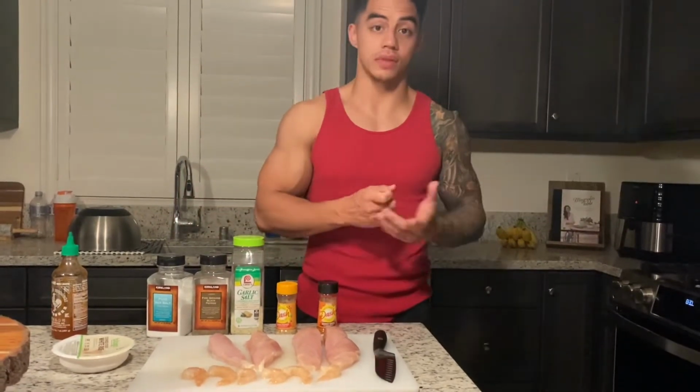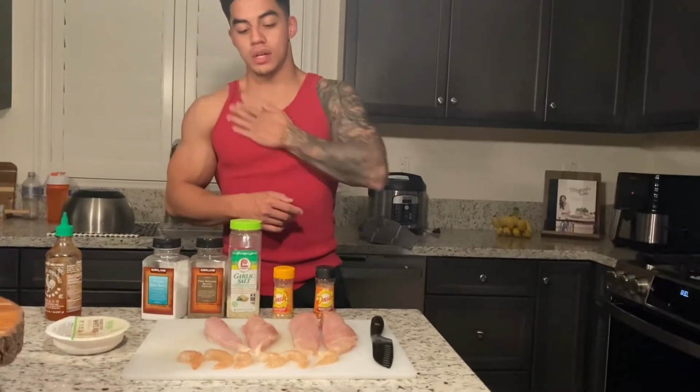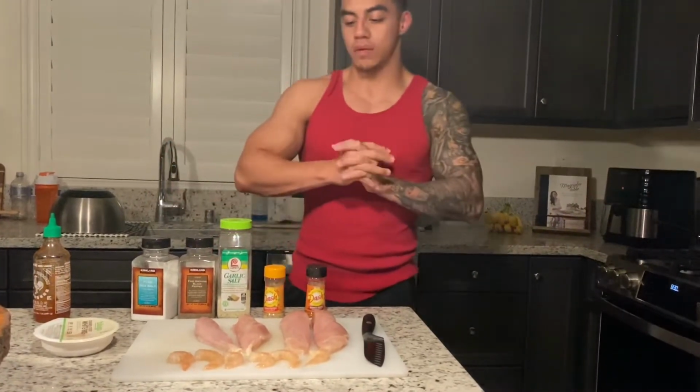It's going to be probably like, what, 30 minutes to prepare the shrimp and the chicken. You cook them separately. And then obviously it only takes about a minute and a half to cook the rice. So it's going to be a quick little meal. And then show you how I prep it. And then we'll show you the finished product.